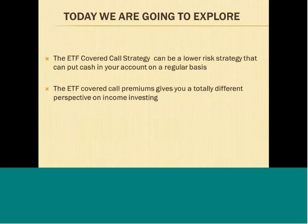So it's a very lucrative strategy as far as taking in cash premiums from selling covered calls, and it's a lower risk strategy because you're buying the ETF and selling a call, and of course the call gives you downside protection. So this would be considered one of the lower risk option strategies.